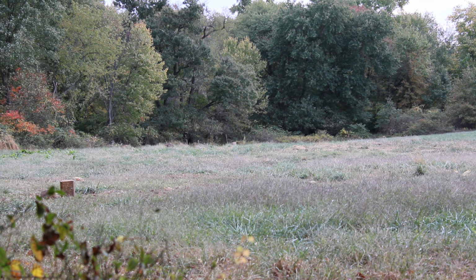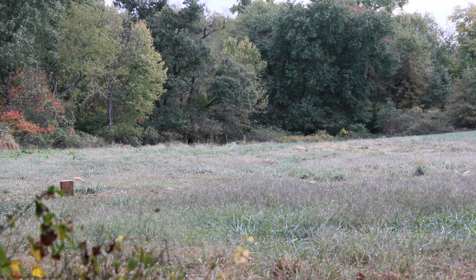Deer across the field. They might all be yearlings.